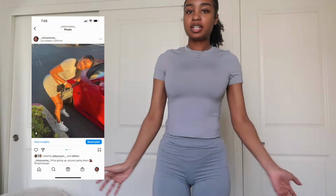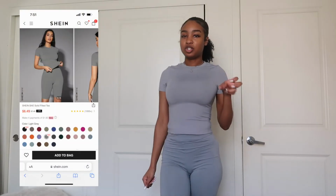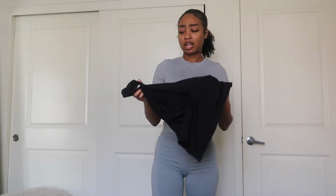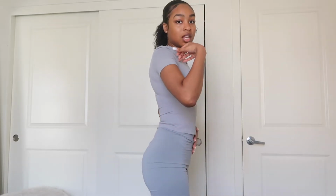So the first outfit we're gonna get into is the one I have on right now. This whole set is from Shein, I believe, all in extra small, and everyone says this is the Skims dupe or whatever. I believe it is. It feels like a Skims dupe at least. They offer them in a bunch of different colors. I have the black set, I don't have the pink one. The brown ones are very, very good and flattering. I feel like it hugs you in all the right places.